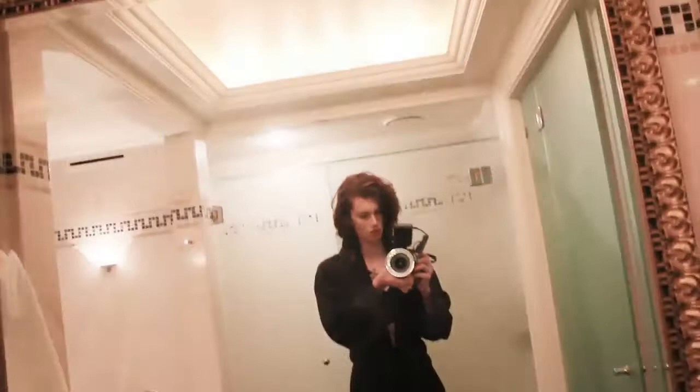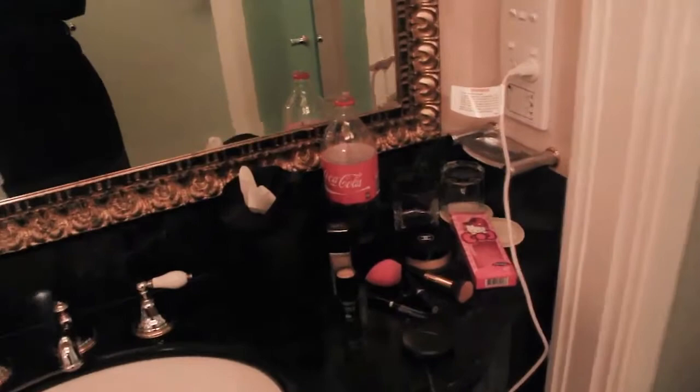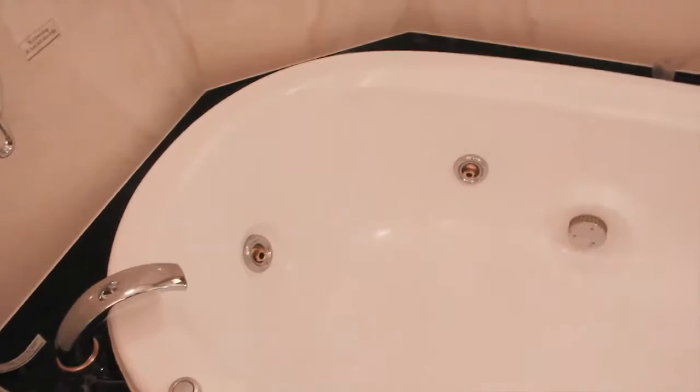You've just got... Why isn't this in focus? There we go. Anyway. So we've got all of this stuff. Obviously that's my stuff. A bottle of Coke, a straightener. They do give you quite a lot of the bath products, which is cool. Here's the bath. Obviously it's a spa as well. I did use a towel earlier.